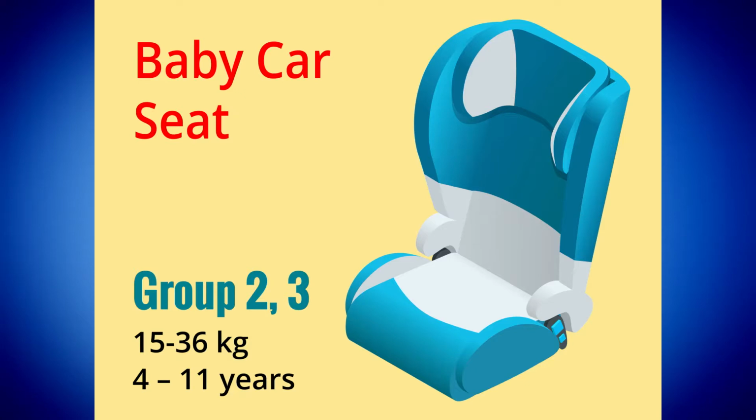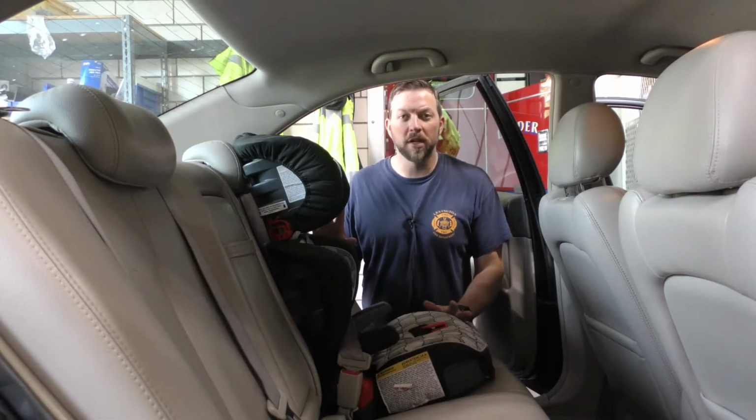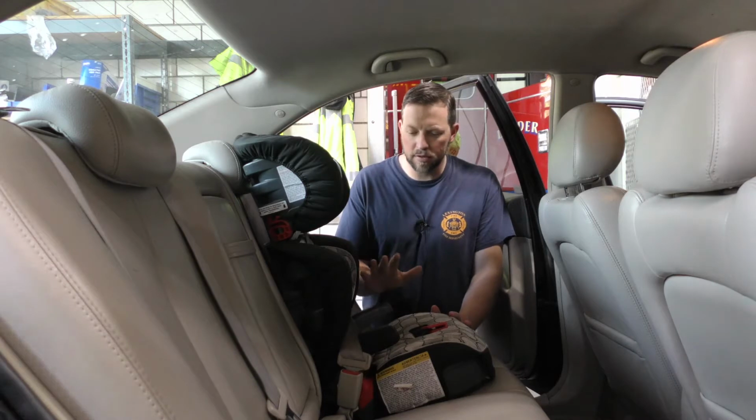So the longer we can have them in a booster seat, once they're beyond the weight limits of the convertible or the seat that you had them in prior in the forward-facing position, we want them to stay in that. Even once they're weighted out of it, we want the seat belt traveling across the strongest parts of the body so they can absorb the impact and not be in an area which would cause more harm. So firefighter Branham did a great job describing how this seat works.